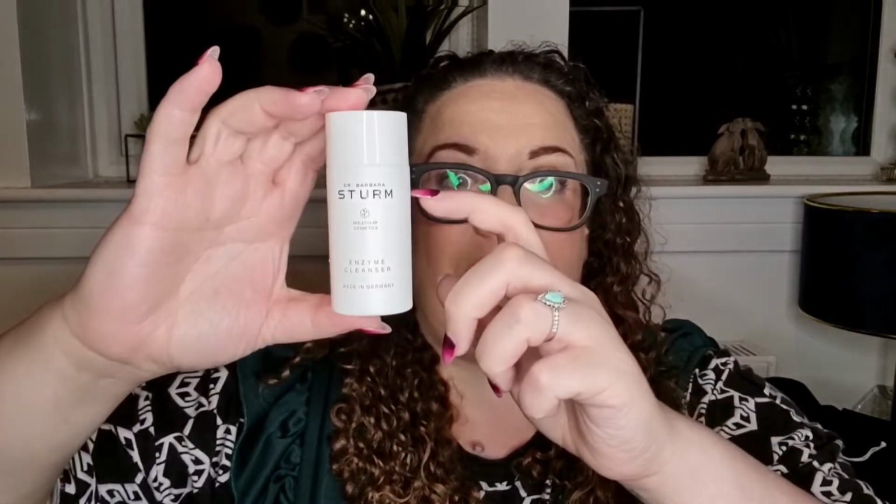Well, what do you do? How do you use it, Dr. Barbara Sturm? I think I'm going to have to find out how to use this, but it feels ultralight, but you've got so much powder in it up to here. It is a deluxe sample because it's only 20 grams, but can anybody tell me how to use Dr. Barbara Sturm's enzyme cleanser? Somebody must be able to tell me. God, there's still lots in here. I'm so sorry. Oh, £15 voucher. So on top of all of that, you get £15 off.